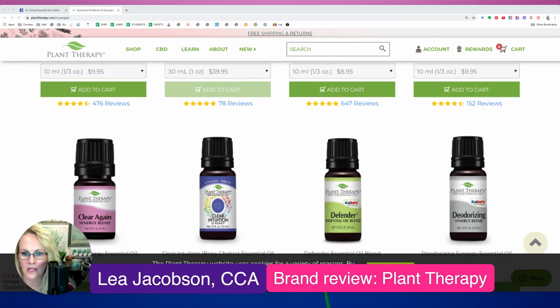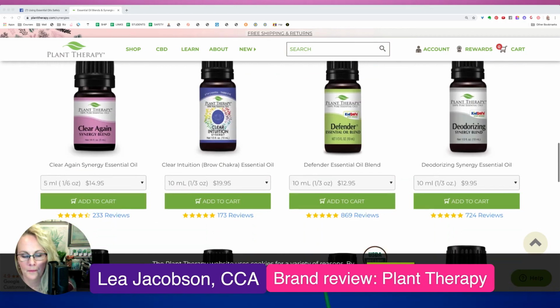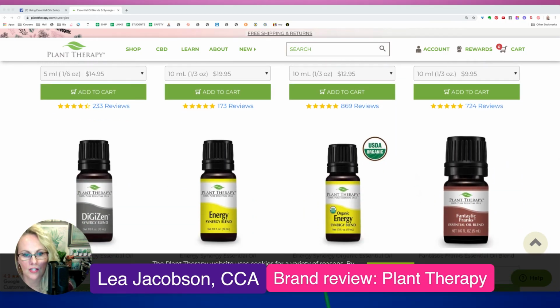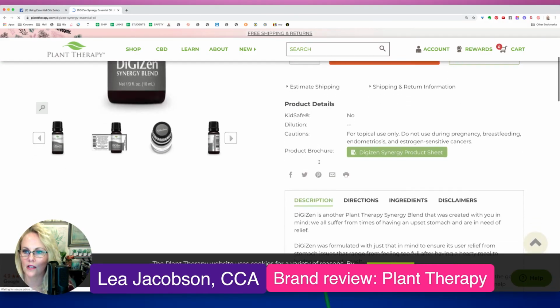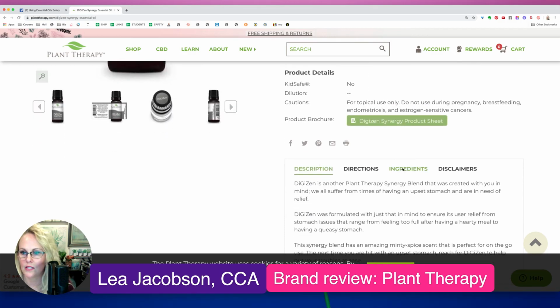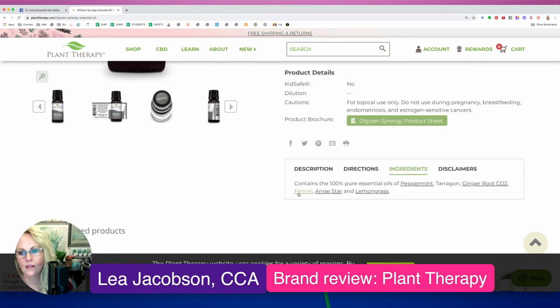I know there's so many here. Let's see. Let's do this digestive one. Zen. I know this is one that you guys ask me about a lot. And let's take a look at the ingredients. Yeah, so the fennel and anise, those are both potentially carcinogenic. So just like the Jade Bloom blend that I reviewed, I told you that these are great as herbs. These are great in an herbal tea. They're great to consume as herbs or spices for digestion. But unfortunately, the essential oils are potentially carcinogenic.